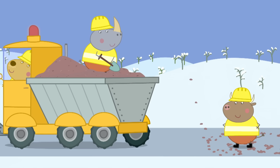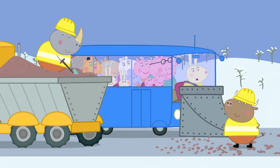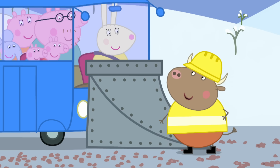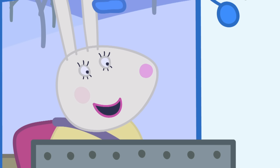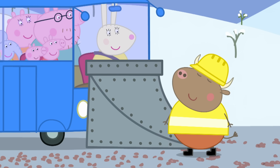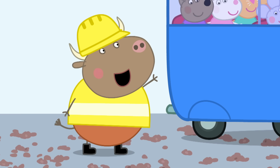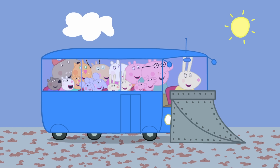Hooray! Mr. Bull and his friends are gritting the road. The grit melts the snow. Mr. Bull? Moo! Hello, Miss Rabbit! It's taken us all night, but the road is clear all the way to the seaside. That's good. We're going to the seaside. Would you like to come along? No, thanks, Miss Rabbit. We've got more roads to grit. Goodbye, Mr. Bull. Bye! Have a lovely day at the beach. We're all going on a seaside holiday.